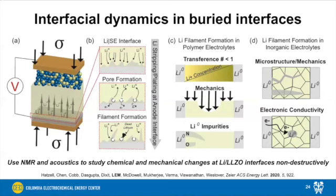So there's both chemical and mechanical reasons that we might have failure in these systems. Okay, so because we have both chemical and mechanical changes in these systems that we're interested in, we were very interested to try to be able to study these things at the same time. That's a very hard ask. That's a very difficult thing to do.